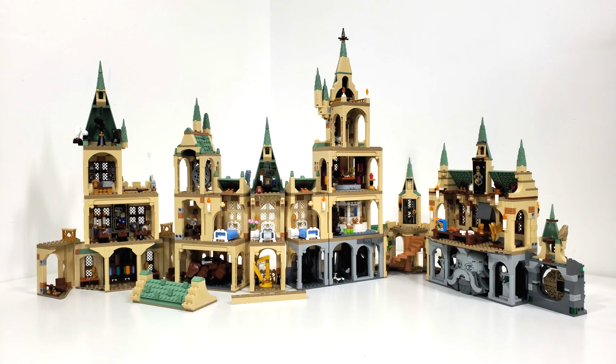Now on to the part most of you came here for. It's time to add the 2022 releases to the mix. Now, just like the 2021 instructions, we don't have the gift with purchase sets or the retailer exclusive from last year included in this lineup, but I can't say it enough. LEGO, you did an amazing job, and this is actually looking more like a proper Hogwarts castle now.